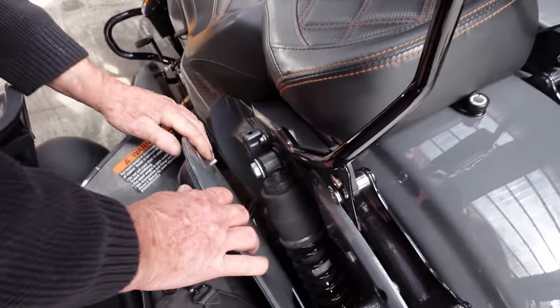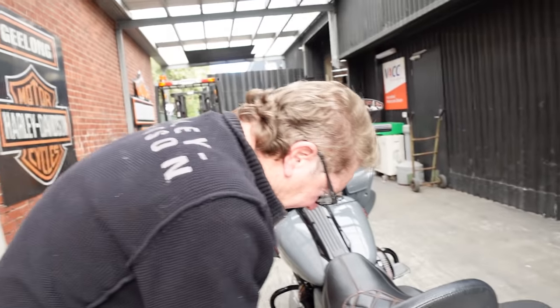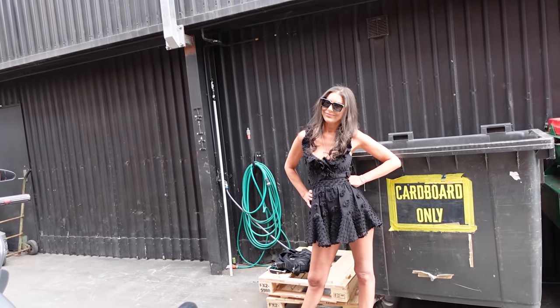So look, you can just reach your hand down in there. Yeah. All right. Thanks, Cole. Do you want me to change that chair, or are you happy with the chair? Nah, the chair's good. That bike should ride like a dream now. Comfortability should be spot on.